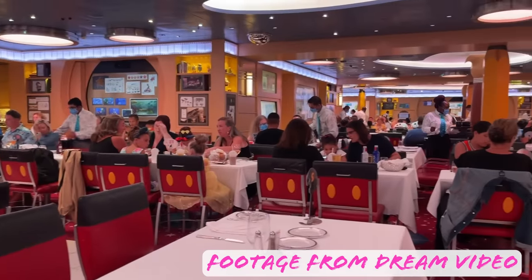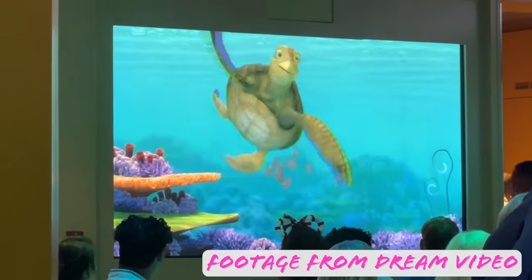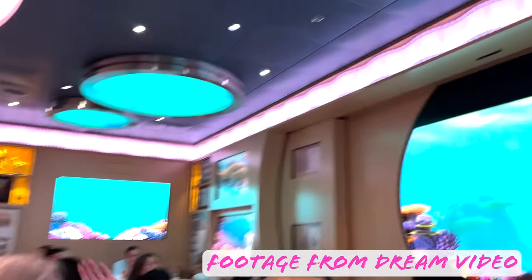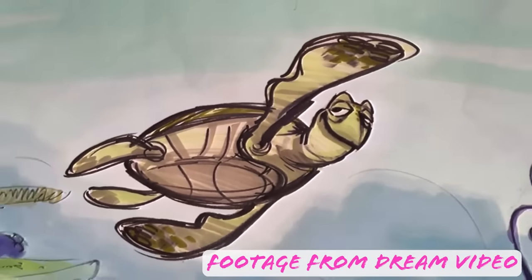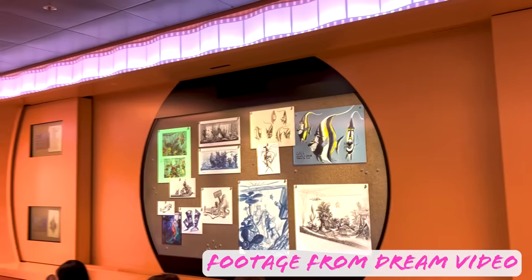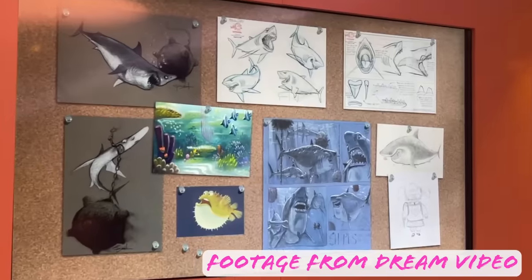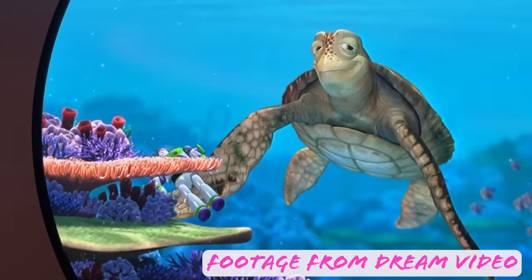On the Dream and the Fantasy, Animator's Palate is very similar to Turtle Talk with Crush at Epcot or California Adventure, where it's sea-themed and Crush comes by and talks to you and interacts with people at the table, which is very, very cool if you don't go to Turtle Talk with Crush regularly. Which is something that we do. I'm a big fan. Actually, though, the last time we were on the Dream, Crush did bring out a Buzz Lightyear doll and I really liked that.